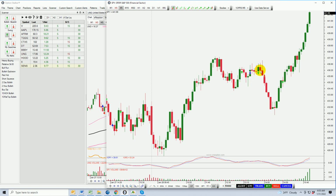And I had mentioned to you that if we broke out above that downward sloping trend line, the market was going to go. I believe it was right about in here where I started to see that downward sloping trend line tested. I did take a position in some, I call them lotto options. They were the SPY 436 call options. I paid $1.95 for them. You could see it on the video.